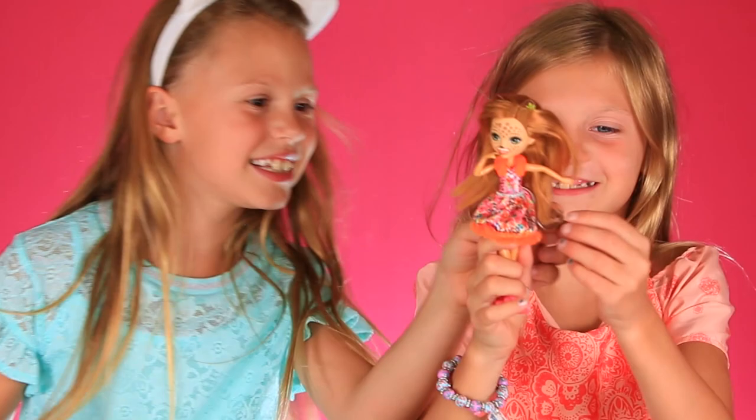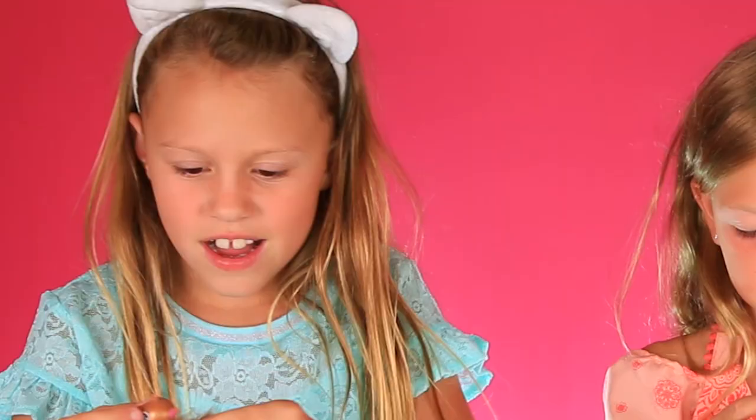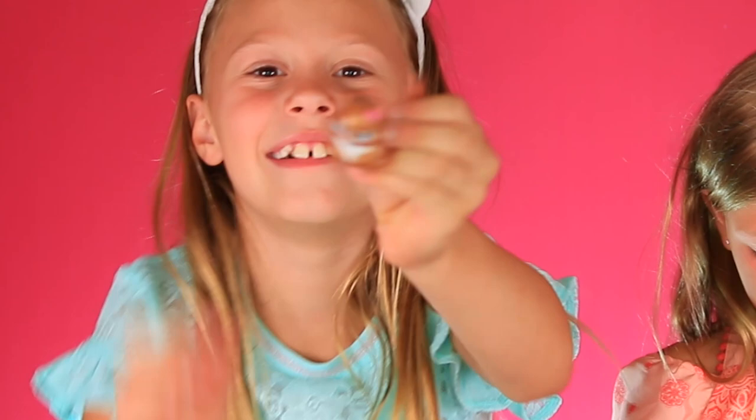Oh my gosh, it's so cute. She has a little tail. She has her tail. Look at its little hair. It's so fuzzy. It's so fuzzy, I'm gonna die. Oh my gosh, look at its tail. It's so cute. Mine's so not fuzzy. Like that. Oh my gosh, it's so big and chunky.